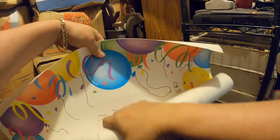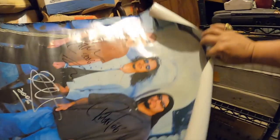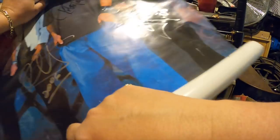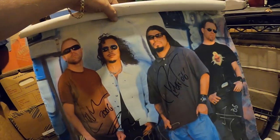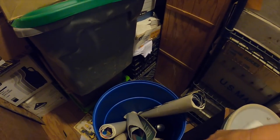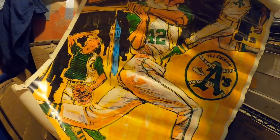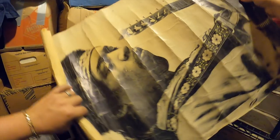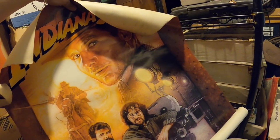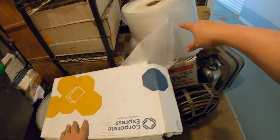Small thrash posters. Oh my goodness, look at that. Signed Metallica poster from 2006. That's pretty cool. Oh, Jimi Hendrix. That's neat. Aha, Indiana Jones. Got this down. That's going to be good for some eBay right here.